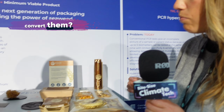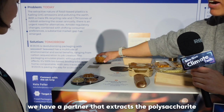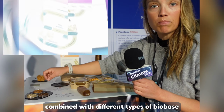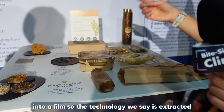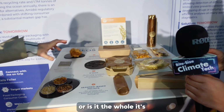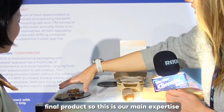Technology, how do you convert them? That's a very good question. So basically, we have a partner that extracts the polysaccharide from the seaweed, from the raw material, and then we use these polysaccharides combined with different types of bio-based plasticizers and functional fillers and extrude them. We use an industrial machine to make a filament, and then we cut the filament into these granulates. Oh, wow. And then there's another partner that converts these into a bottle, into a lid, into a film. So the technology, would you say, is extraction, or is it the whole process? It's mixing and coming into pellets that can be transformed into final products. So this is our main expertise.